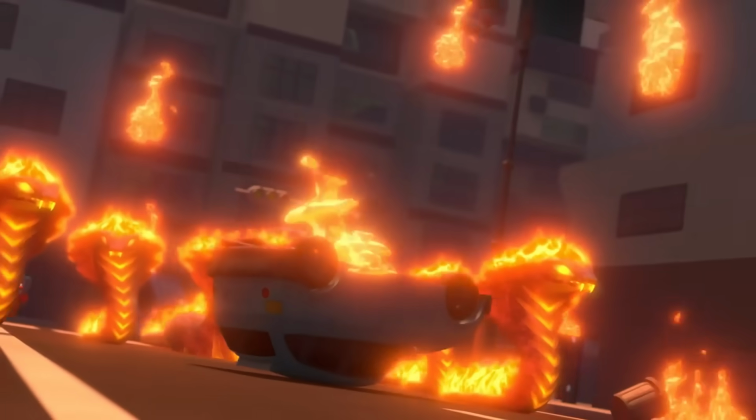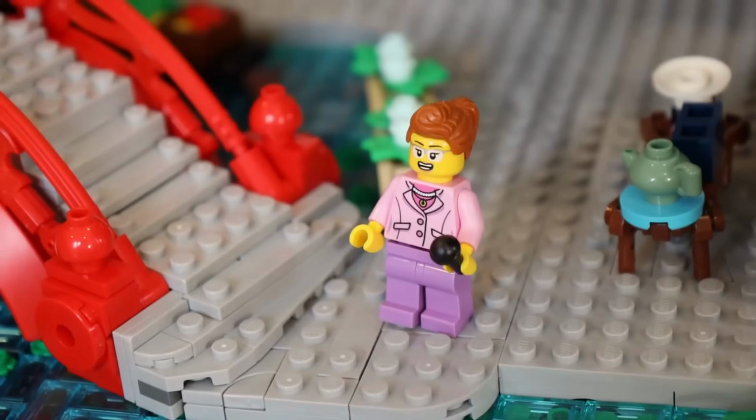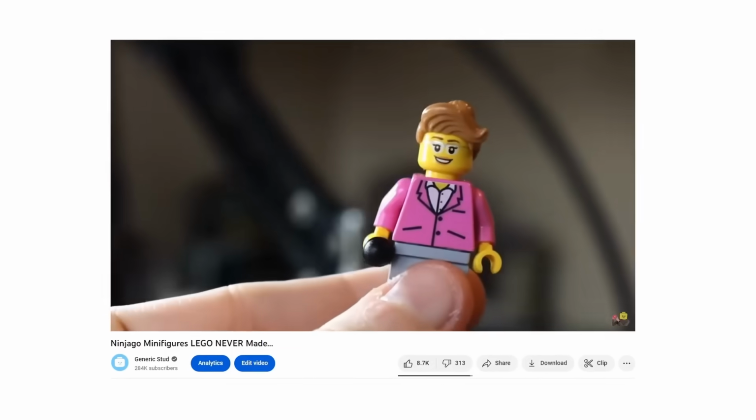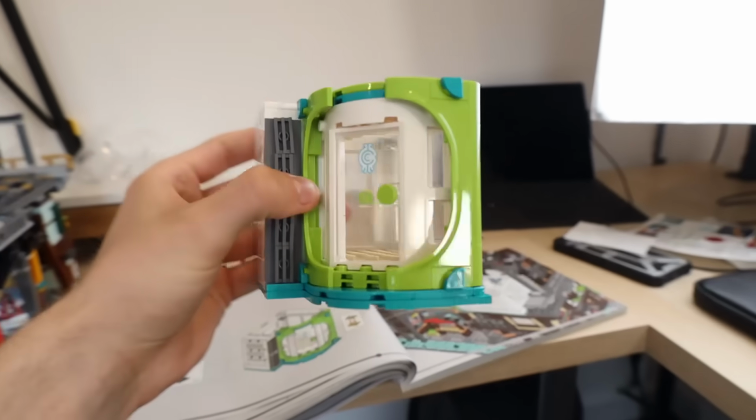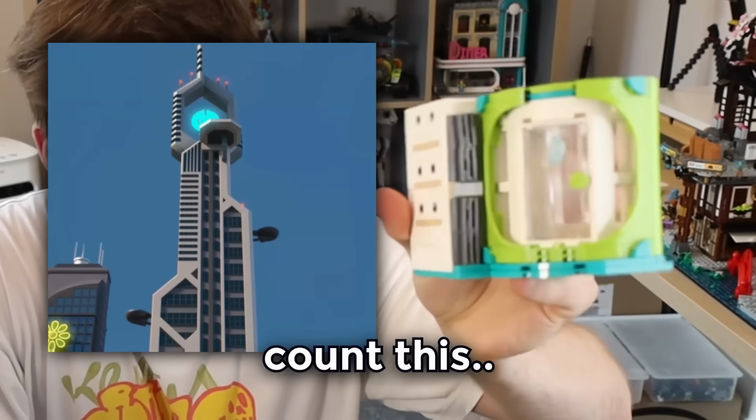We've seen Ninjago City under attack so much in the show, and it's so cool to see it come together in actual LEGO form. You've got Gayle Gossip here. I literally custom built one of these like a few months ago because LEGO had never made it. You've got Cyrus tower thing. Yet again, I've literally custom built this myself to try and just get LEGO to make it, and they've kind of done it. I don't know if I count this, but it's pretty good.